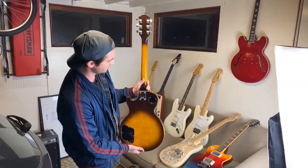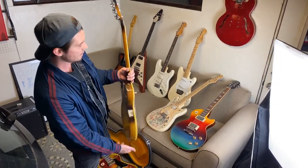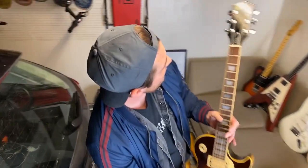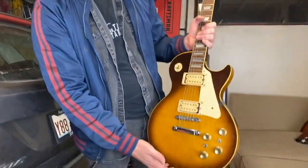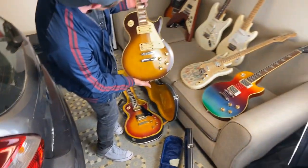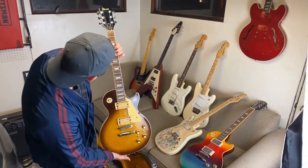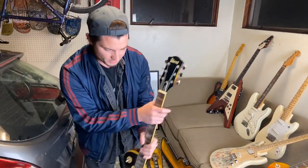But this was a special find as well. The only thing that's not original about this guitar is the Grover tuners. It's kind of nice to have the Grovers on there. I don't mind that too much. Otherwise, it's the original case, which is hard to find, and the original guitar with these coil taps, which I think is a really special touch, and a beautifully playing and beautiful looking guitar with some awesome features.